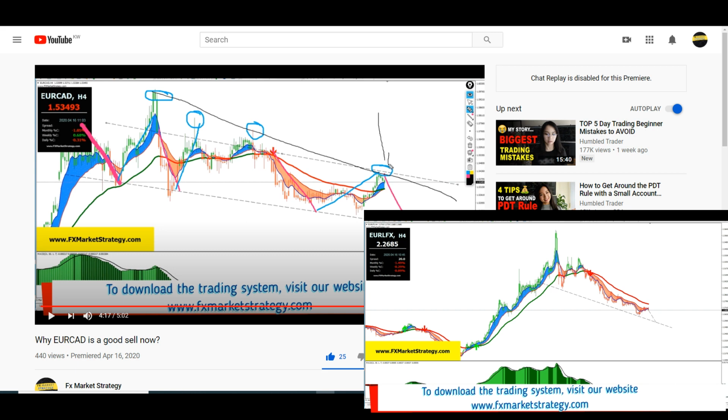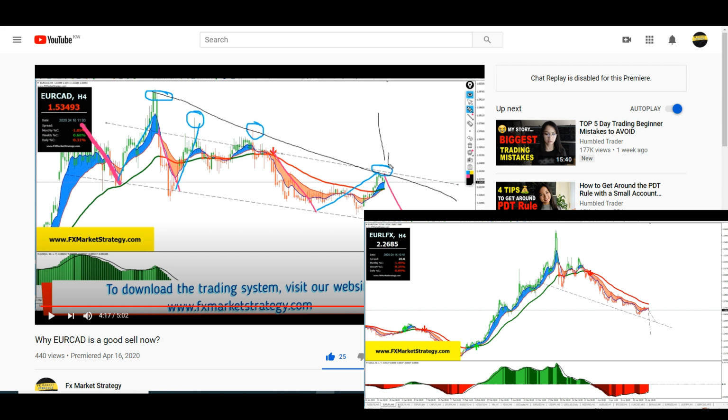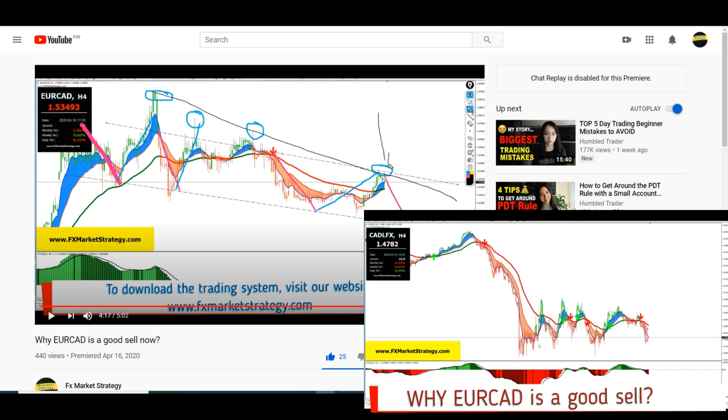Okay guys, there's another scenario where we can get a free fall like this. You get a big free fall like this one here before. Okay, anyway, the Euro against the CAD I think is a good sell. Let's look at the CAD. You can see the CAD was in a range market as we talked about in the weekly forecast, right?